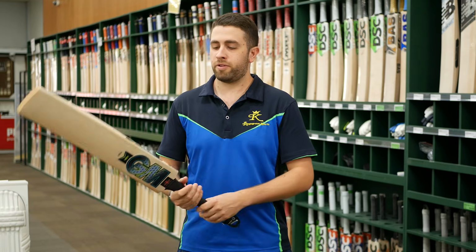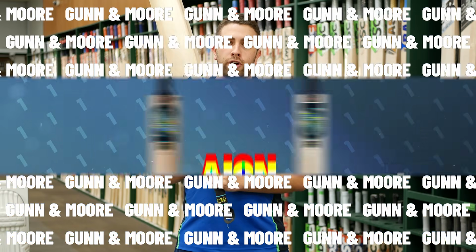All right, here it is, our number 1 bat for the season. So a few criteria went into the deciding of this bat. The value for money that you get, the quality of the willow, the performance and the ping that we got, and the consistency of the bats right through the season. They were unbeatable. So here it is, our number 1 bat for the season, the GM Aion 909.